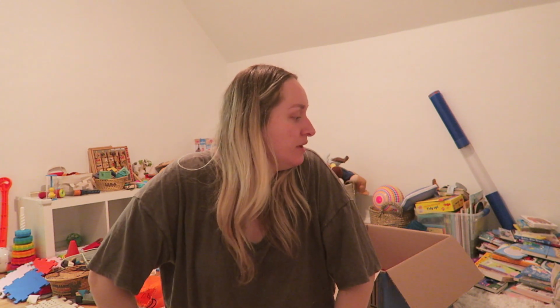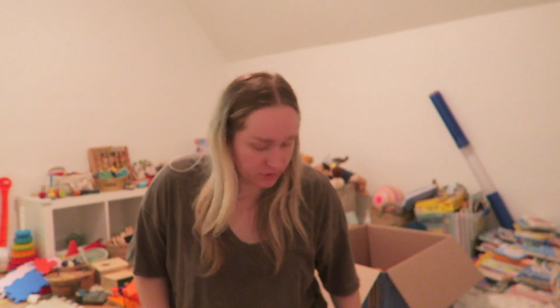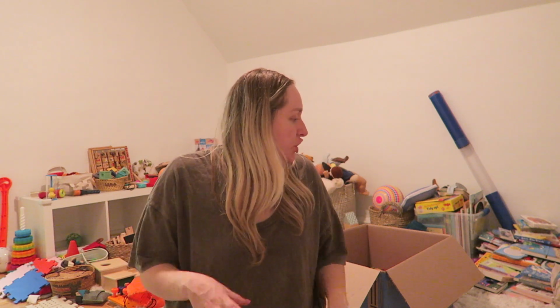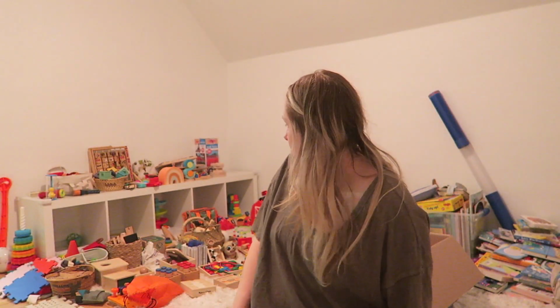So this is what we're working with. It's actually not even as bad as I thought it would be. I thought the entire floor was going to be covered, but it's really not. Maybe just half the floor. But there's just a lot of little things that have a bunch of different pieces, which is a lot of it.